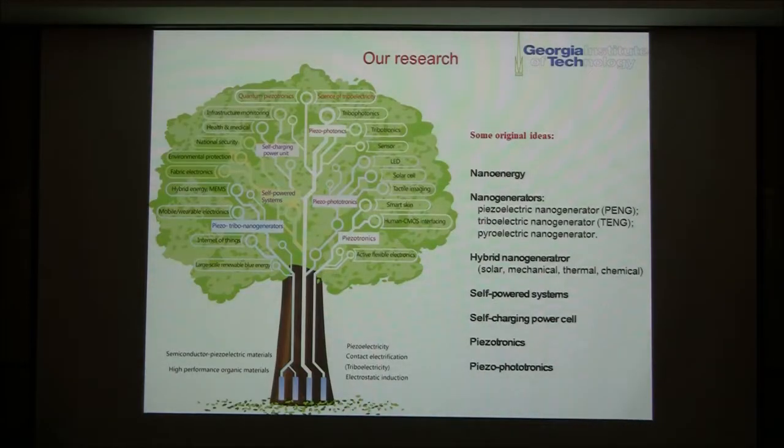When we talk about energy, there are a lot of approaches. Our research in the last 10 years has been focused on nanoscale energy based on the piezoelectric and triboelectric effects. As a result, we have done many things. Today, we particularly talk about the triboelectric nanogenerator branch.